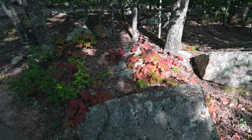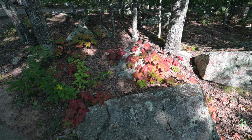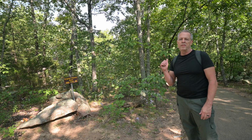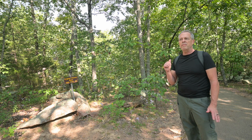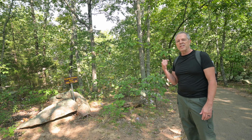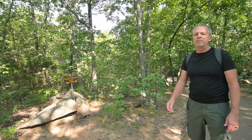The Virginia creeper is turning, one of the first signs of fall. Even though we're in the 80s, we are getting down into the 60s some nights. So, fall is here. We have a little spur trail behind me to the ruins of an old engine house. If I remember right, three of the walls were still standing last time I was here. We'll go down there, take a look at that, come back to the Braille Trail.